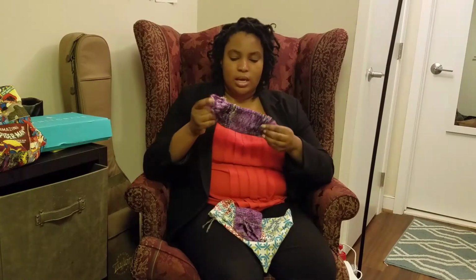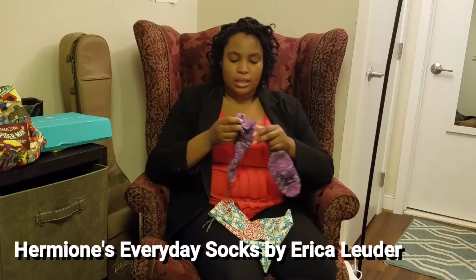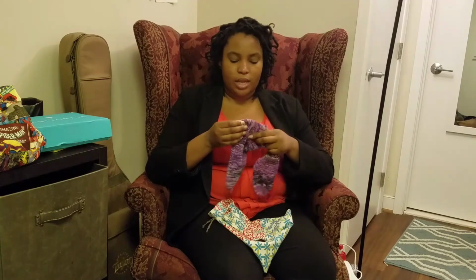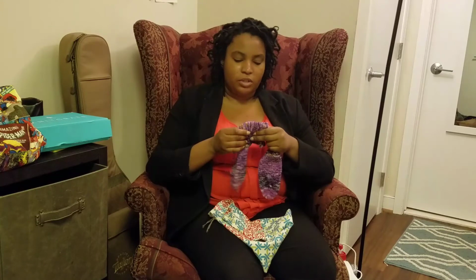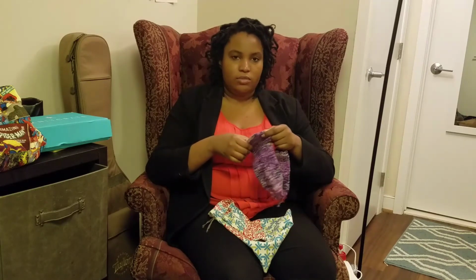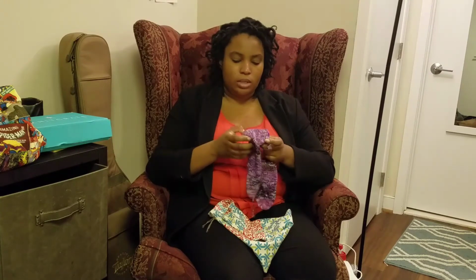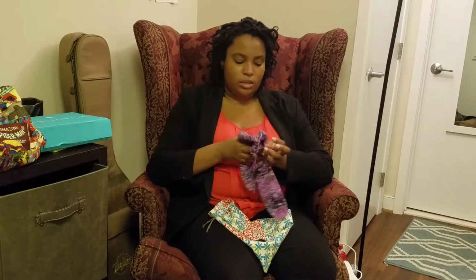But I did finish these socks. This is the Hermione's Everyday Sock pattern, and I knit them out of a sock blank that I dyed, and I just used an afterthought heel. I left scrap yarn in for the afterthought heel, and I just did a rounded heel, so nothing too exciting, and they do fit, and they're nice and warm, so that's nice.